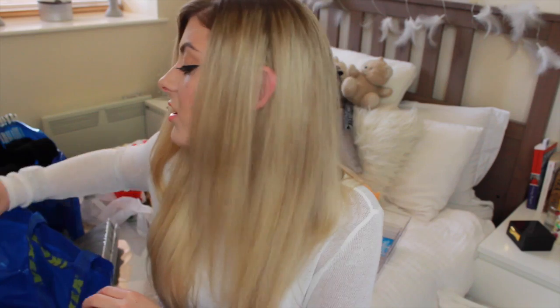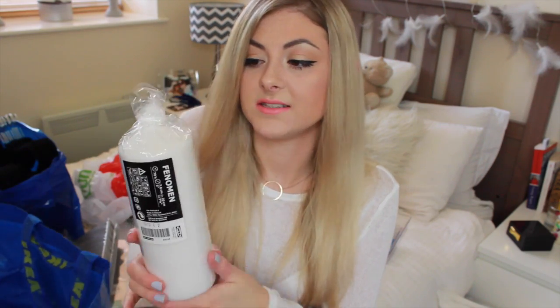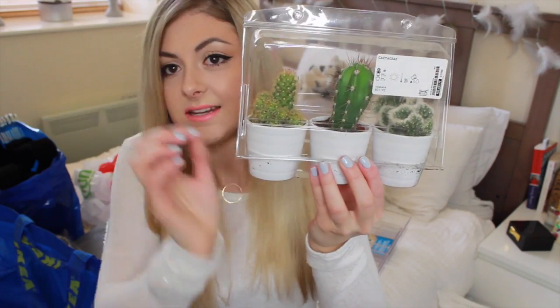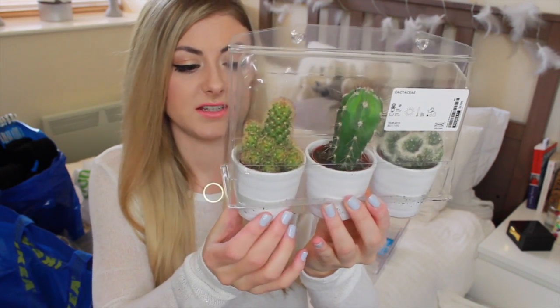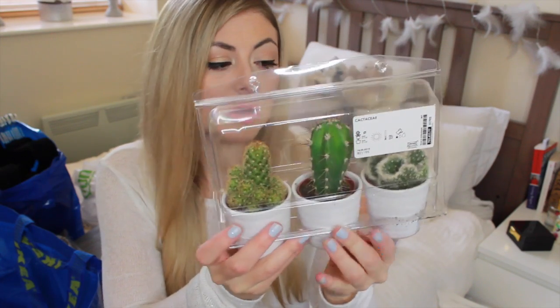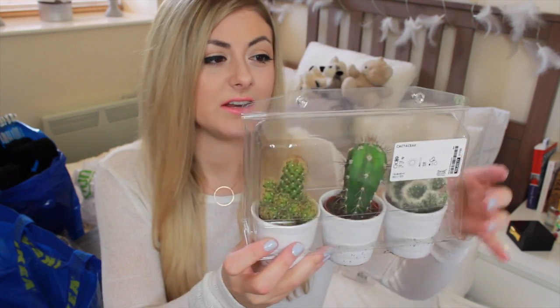I then got a plain white unscented candle for our hurricane glass that's got sand in, which is in our living room window. I then also picked up a couple of these little cactuses. I really liked them in the white and they're not plastic either, the white little pots. I thought they were really lovely. I thought they'd look really nice on the bookcase.